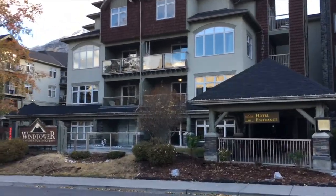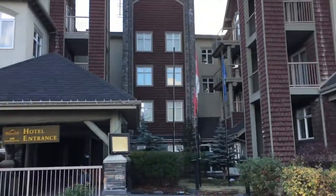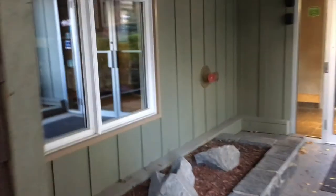The wind tower up here on Kananaskis Way. I used to have a really good continental breakfast right inside here, which of course right now is closed down.